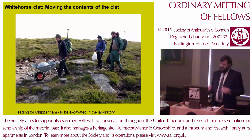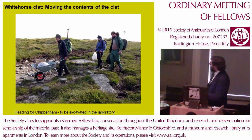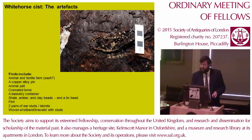Now, as I said, we decided we weren't going to excavate the contents of the Cist on site. So what we did was we cut out the base stone, and you can see it here in the wheelbarrow, wrapped up in cling film. Then we had about 3/4 of a mile, taking turns pushing it back down the peat track to the Land Rover, which was an interesting exercise. But a worthwhile one, and it's probably the best call in my career so far, because everything you're going to see from now on is the result of Helen Williams' very detailed micro-excavation work in Chippenham in Wiltshire. You can see here a list of all the things that she recovered, and we'll go through these now from bottom to top.